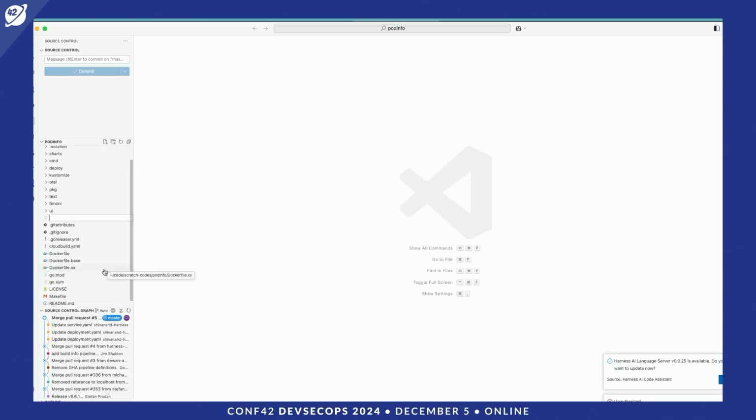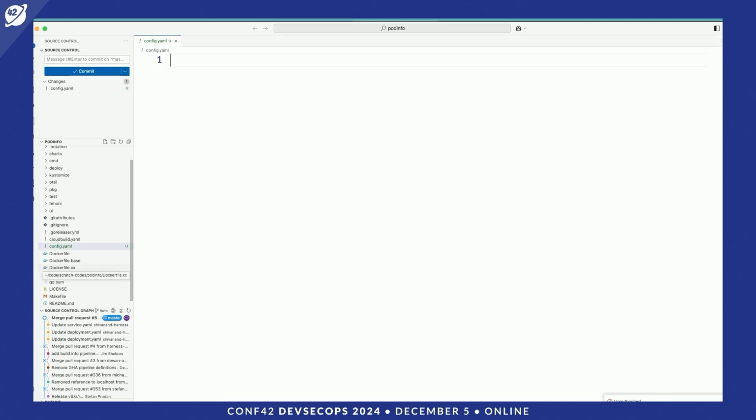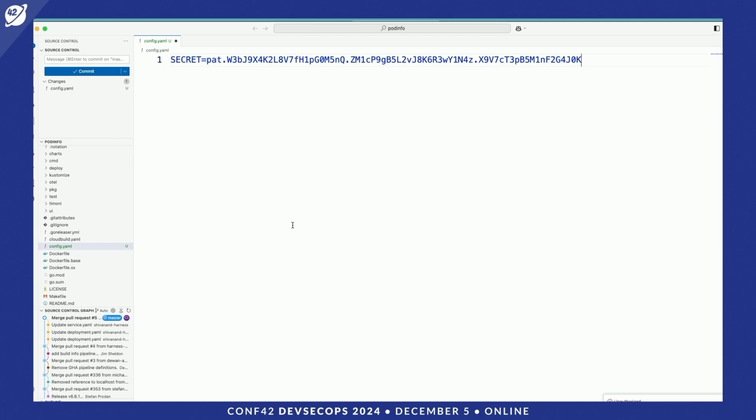I'll call it config.yaml and paste in what I just copied. You can see that this is pat followed by the same pattern that we showed you for the Harness API key as a Gitleaks rule. So let me save this file.